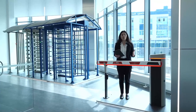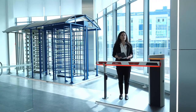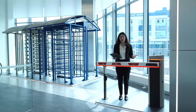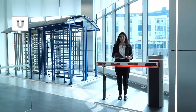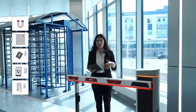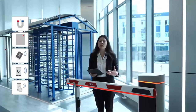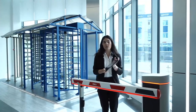The length of the boom depends. It can be either 3 or 4.3 meters. The opening speed depends on the length of the boom. In order to organize free passageway, a magnetic loop can be installed. The boom barrier can operate both within the access control system or standalone. While standalone, it can be controlled by the remote control panel, a phone call, or a mobile application.